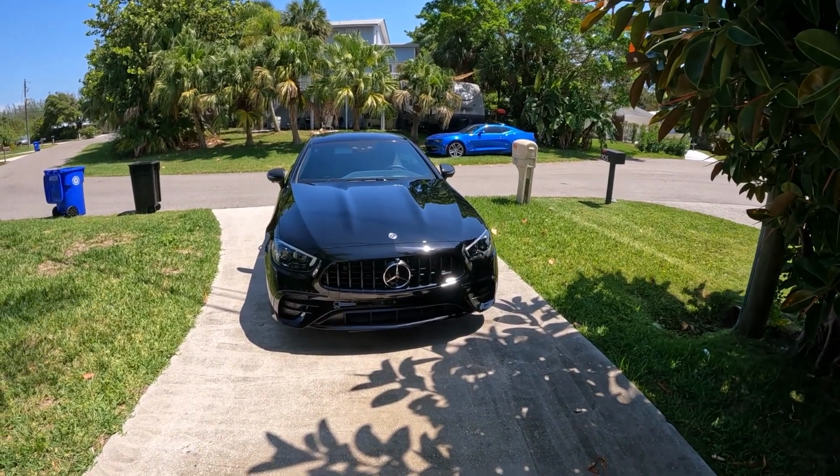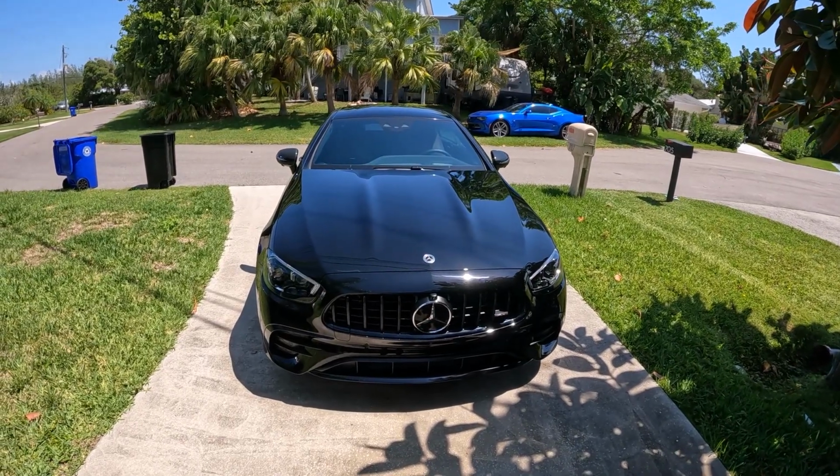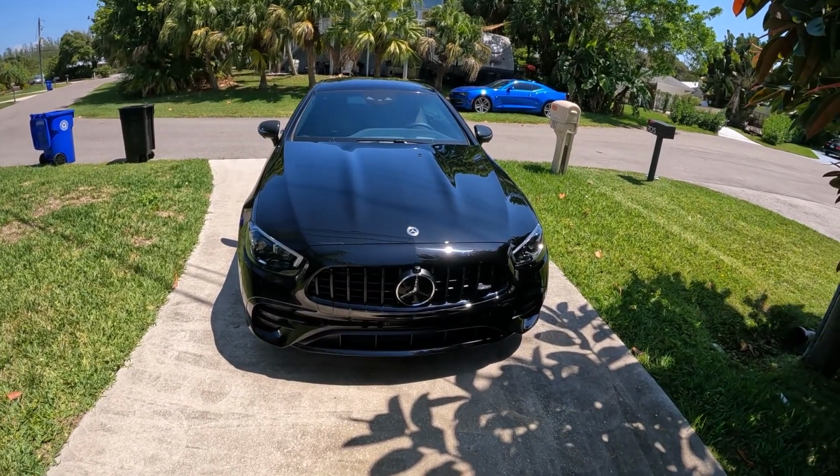All right, well, good afternoon. It is Monday and the car is clean, super clean. So Wednesday we're gonna get it paint corrected and ceramic coated.